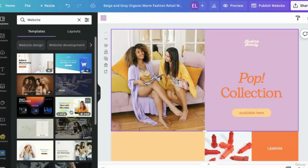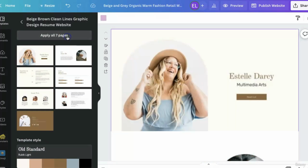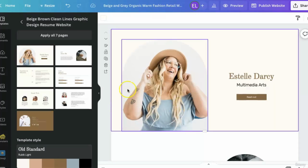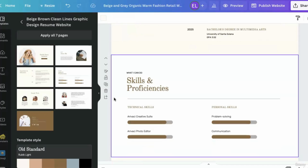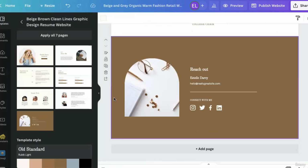So I think some of these, like that looks like a portfolio website. If you click in, if you think, oh wait, maybe that's what I want, you can apply to all 7 pages, replace all pages, and you can cancel or say replace all pages. And then it loaded this one. And this is kind of a portfolio about me type website. So that way you can see it.